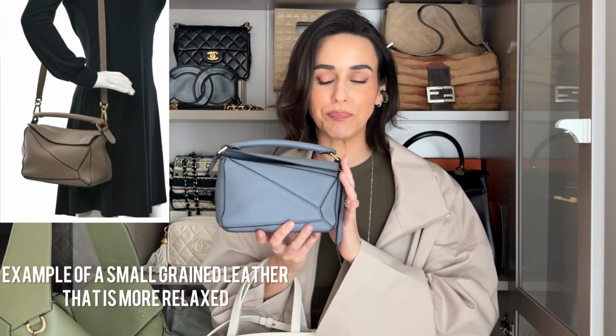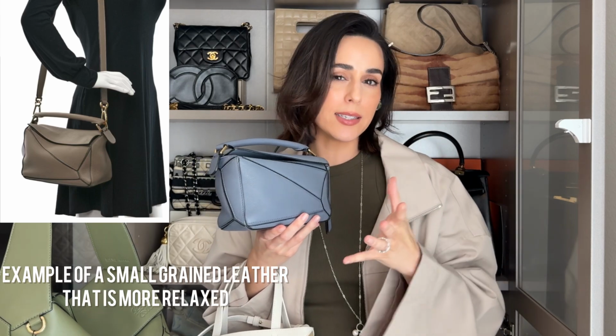I just felt like the small was a bit too boxy for my frame. Maybe if I bought a pre-loved one that was already pretty worn in and smushy, especially in the grained leather. I find the grained leather gets a nicer smush than the shiny or smooth ones that keep their shape a bit more rigid. I would consider that, and I think if it was slouchier and sat a little bit closer to my body, I could make that work.